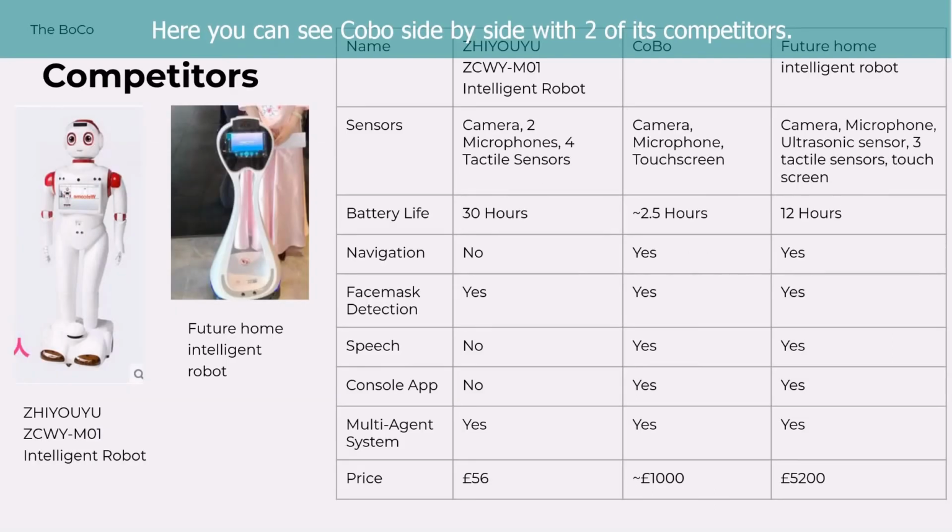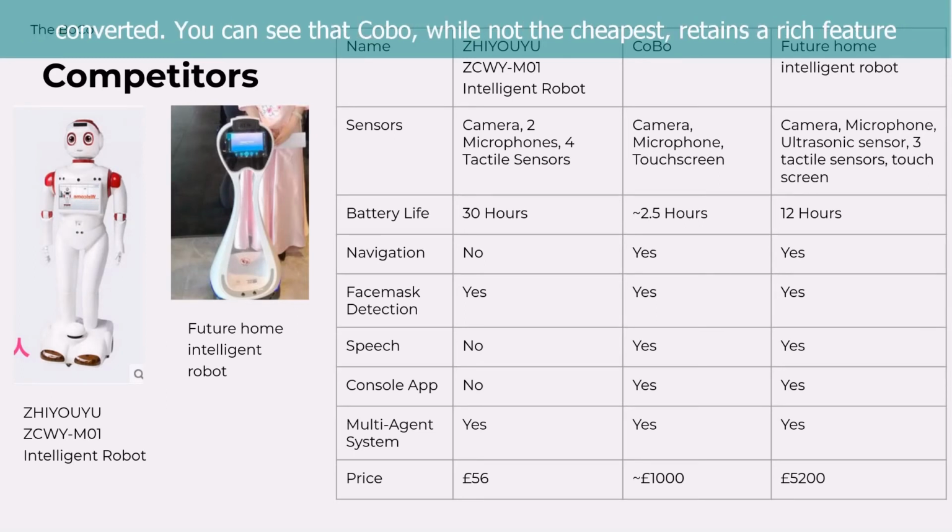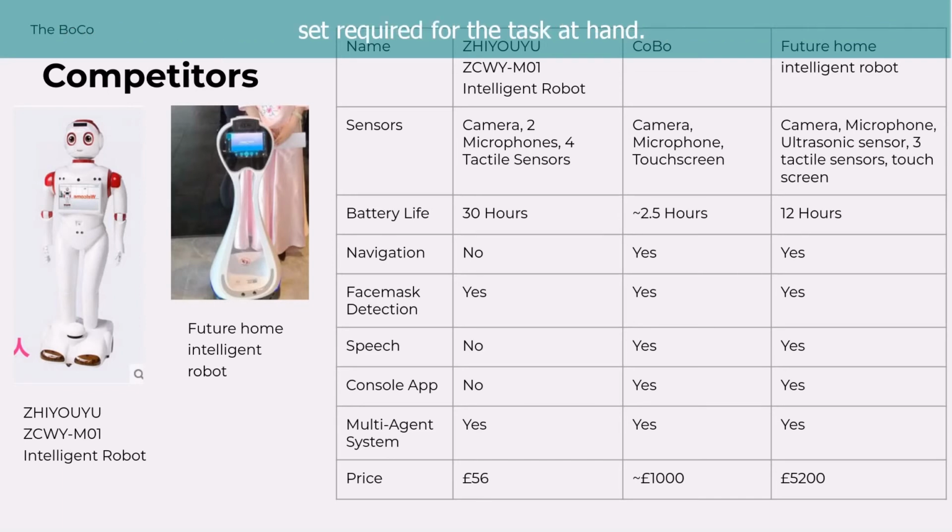Here you can see Cobo side by side with two of its competitors. These robots are not directly designed for infectious disease testing, but could be easily converted. You can see that Cobo, while not the cheapest, retains the rich feature set required for the task in hand.